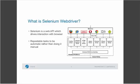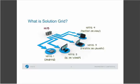It's not like you have to maintain those web drivers. It's being taken care of by Mozilla, or Microsoft for IE, or Google for Chrome. So what is Selenium Grid then?